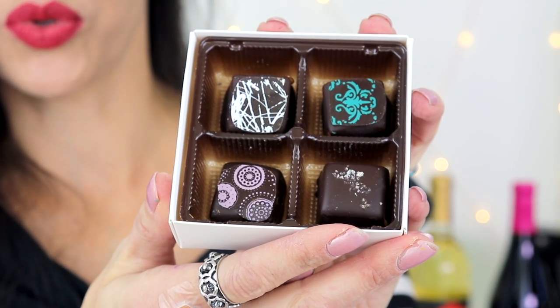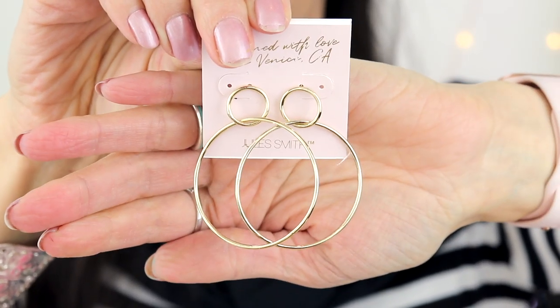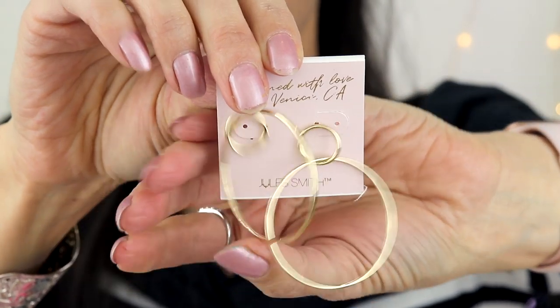Okay. Do you see how beautiful these are? These are gorgeous. I'll try one in a second, because otherwise I'm gonna be doing the rest of the video with chocolate in my teeth. This looks like a jewelry bag. Yep. Oh, I love these. Look at these super cute hoop earrings.